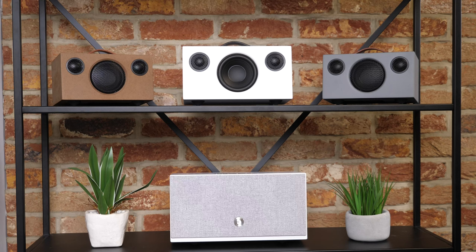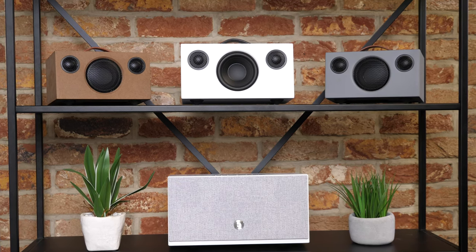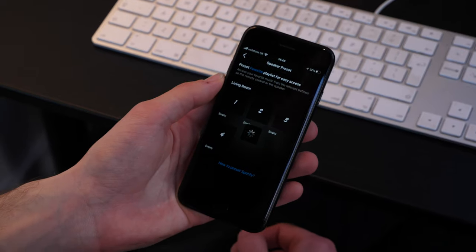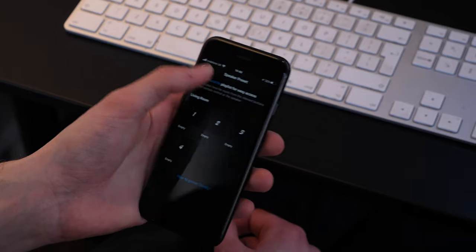I'd also say the design is going to divide people, so you do have to be a fan of that traditional Scandinavian design, which luckily I am, but I appreciate that not everyone will be. And lastly, I would say the app could be a little bit more slick and polished, but it's certainly not the worst out there, and it's something that will always get better over time.